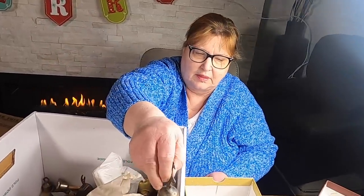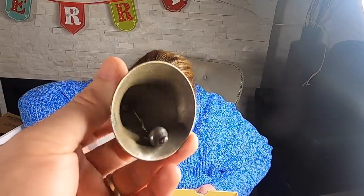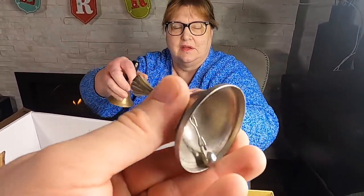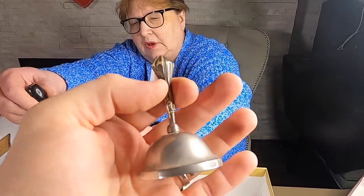Oh, I love the ring on this. This is an old bell. We do have an old bell here. Ooh, that one's nice. I love this one. Some people collect these old suckers. Lots of people like bells. This one could be silver, actually. This one has a wobble bell. It's broke, I think. Ooh, this one has a different ring.